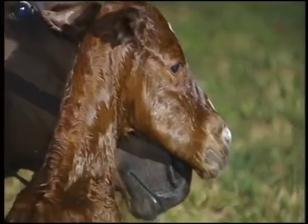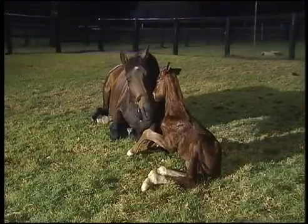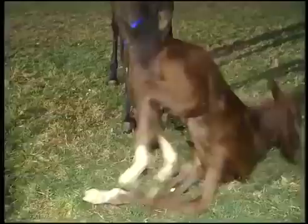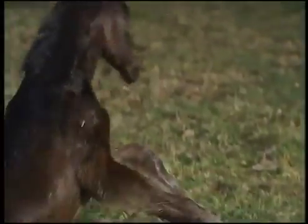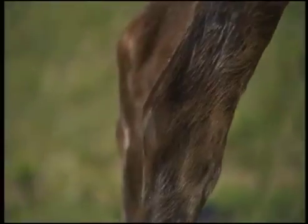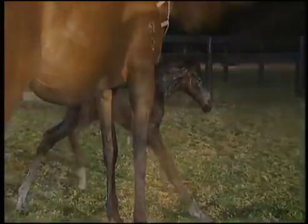These are precious moments. Mother's first bonding licks to clean and warm her newborn offspring. The colt's first call. And then its first tentative, shaky steps, where staying upright is a real challenge. Once it's mastered the art of standing upright, the colt's instinct is to nuzzle its mother, the first milk it receives essential to its well-being.